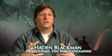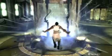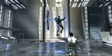Part of the Force Unleashed experience on the next generation consoles really is Digital Molecular Matter, Euphoria biomechanical AI, and the Havok physics systems, but we really have focused a lot of effort on ensuring that you get the same great Force Unleashed experience no matter what platform you play the game on.